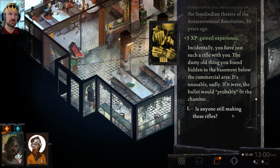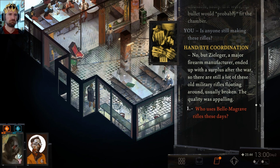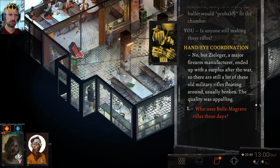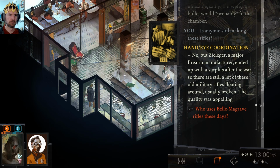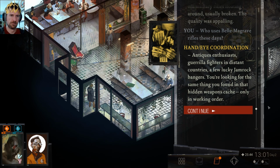Was anyone still making these rifles? No, but Zeliger, a major firearm manufacturer, ended up with a surplus after the war. So there are still a lot of these old military rifles floating around, usually broken. The quality was appalling. Who uses Belmagrave rifles these days? Antiques enthusiasts, guerrilla fighters in distant countries, a few lucky jamrock bangers. You're looking for the same thing you found in that hidden weapons cache, only in working order.